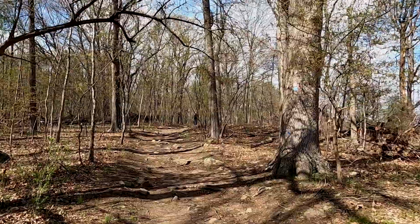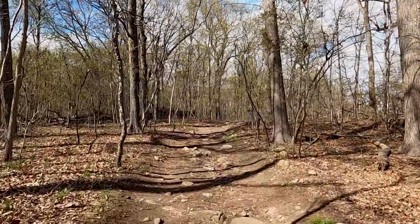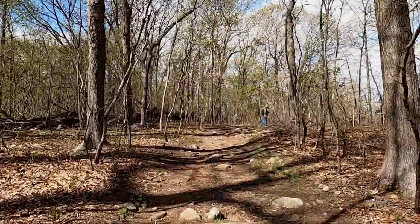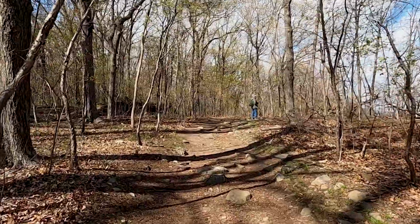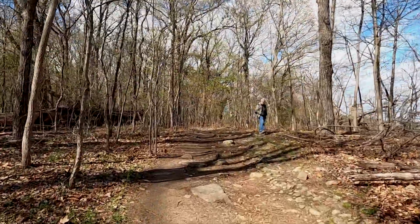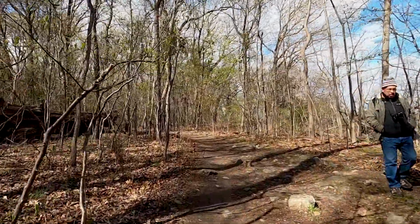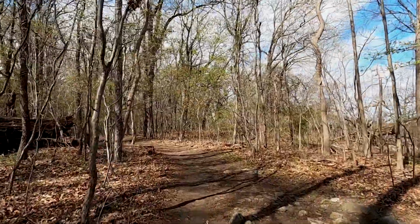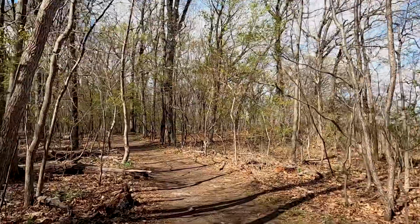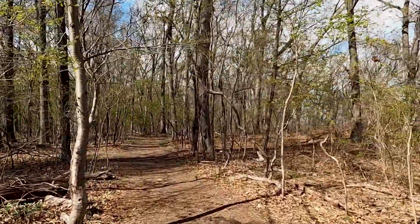But it's a fairly easy trail. I think a nice introduction to trails for kids too, if they live around here and might not always have the easiest access to nature. Something like this, you can go to the beach and hit this up on the same day. That's a cool trick that I feel like we don't get on the East Coast very often, the forest and the beach together.